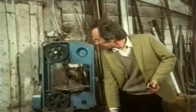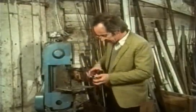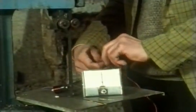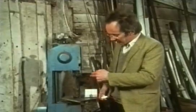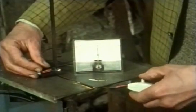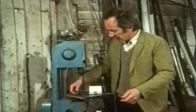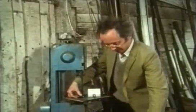Well, now I can use the endless loop of steel of my bandsaw to make the bandsaw into a primitive tape recorder. First, I've got to connect the whole thing up to a battery and a switch. Well, now I can magnetise a few places on the steel strip, or, in other words, record a few magnetic pulses. And now I can see where I've magnetised it on the strip simply by continuing to run. In other words, I'm playing the signal back.